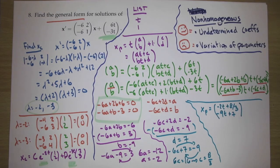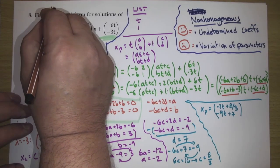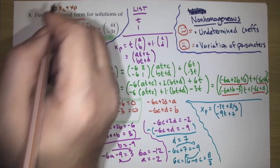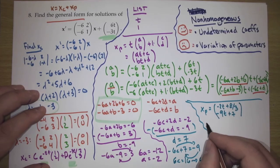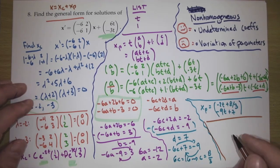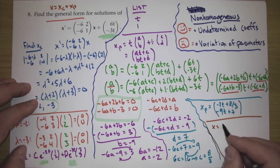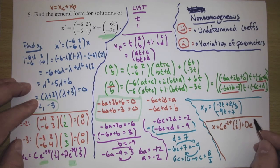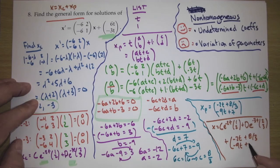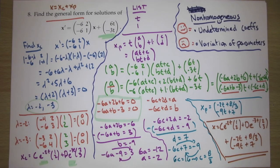General form. So what is the general form? I mean, we found xc and we found xp. Combine them. Yes. Their powers combined, they are the answer. So the general form is both of them together. So, in this small sliver of paper left, we can say our solution is we copy our xc. And it doesn't matter which one you put first, xc or xp. You just make sure you get both of them. And then you add in your xp. And you're done.